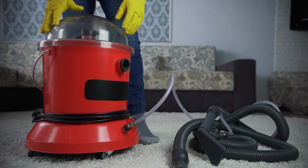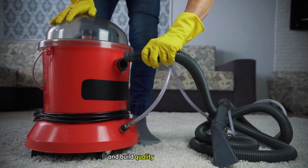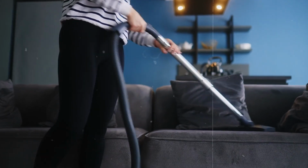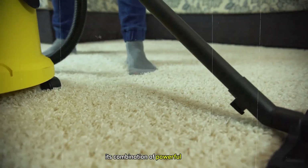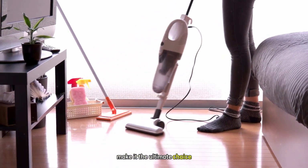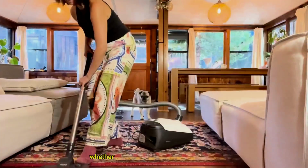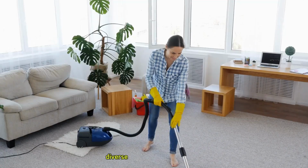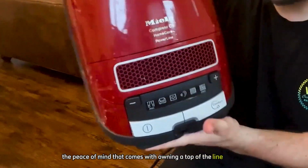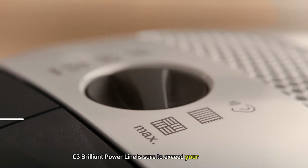In conclusion, while all of these Miele vacuums offer exceptional performance and build quality, the Complete C3 Brilliant Powerline stands out as the best of the best. Its combination of powerful suction, versatile attachments, and thoughtful features make it the ultimate choice for those seeking the very best in-home cleaning technology. Whether you're dealing with stubborn pet hair, diverse flooring types, or just want the peace of mind that comes with owning a top-of-the-line vacuum, the Miele Complete C3 Brilliant Powerline is sure to exceed your expectations.